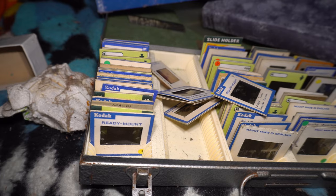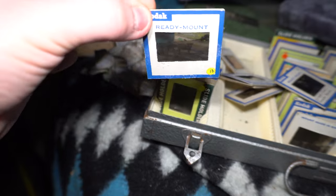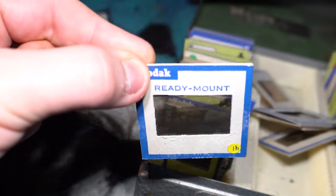Oh, we've got a whole load more slides as well. Yes, I like slides. Yeah, so we've got another whole box of these. It's so hard to show you this on camera, but hopefully you can sort of see. Yeah, there you go. You can pretty much see roughly what that is.